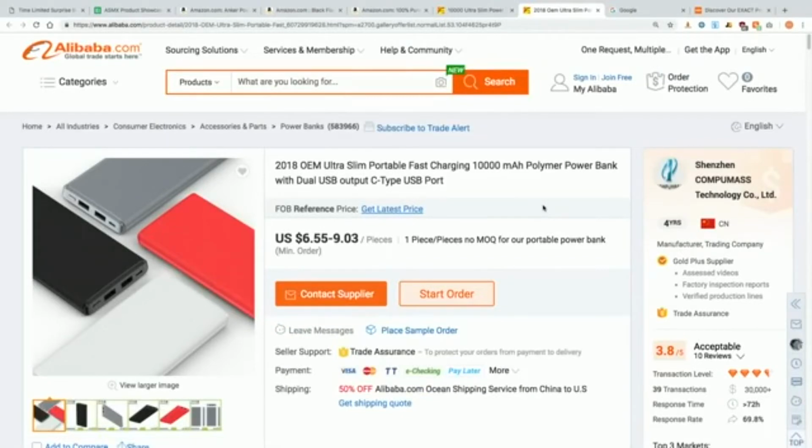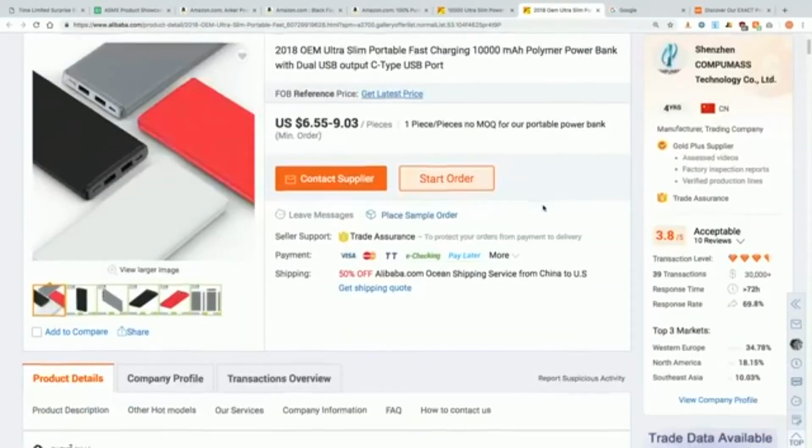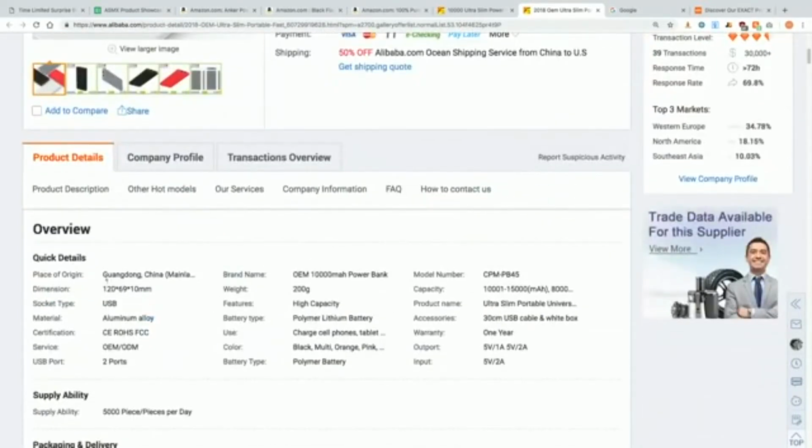Now, the next step is simply to go down and check out other features on here. Down here, they're going to give me an overview of the product. They're going to tell you the dimensions of it, you know, all the kinds of things that are very applicable to this product. This is USB. It's made of an aluminum alloy. So I would probably pull up several of these suppliers for the same product and compare and make sure that these products are really truly similar.